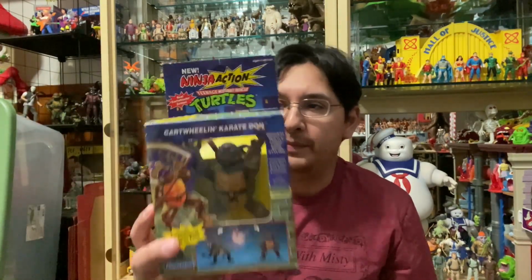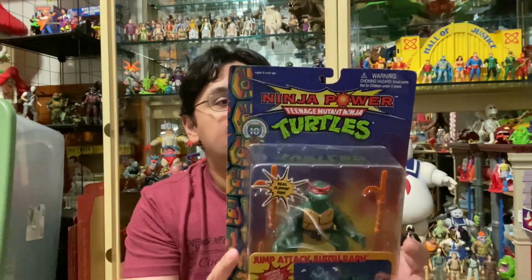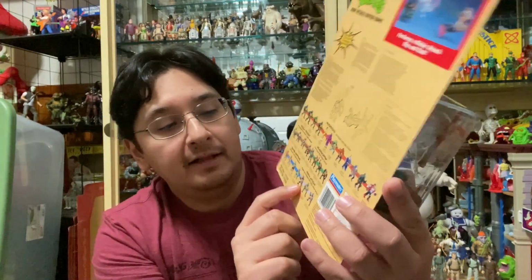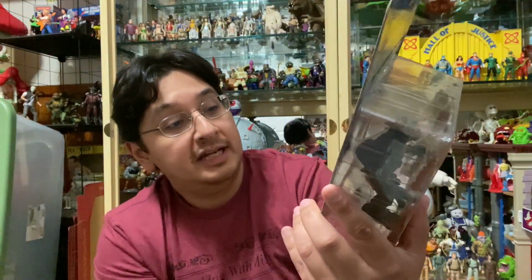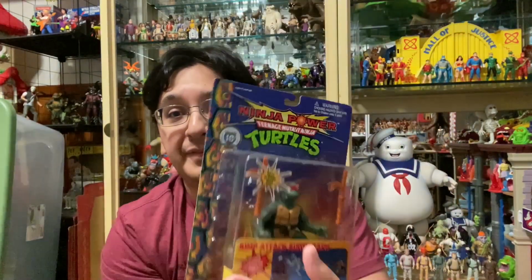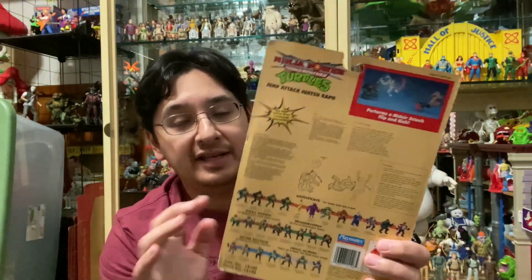Let me know. But it kind of makes sense, because if it got recalled from the Ninja Action series, and like you see here, they show them all in the back, and then they repackaged them in this set, the Ninja Power series. If you look in the back, it doesn't show Michelangelo as part of the Ninja Action series. And in the back, it actually says Ninja Action, like this one, but up here in the front it says Ninja Power. So if it did get recalled and they repackaged them in this, and Mikey's missing back there, that is probably why he is the hardest one to find.